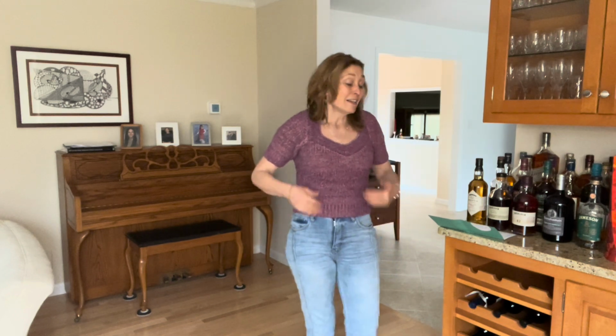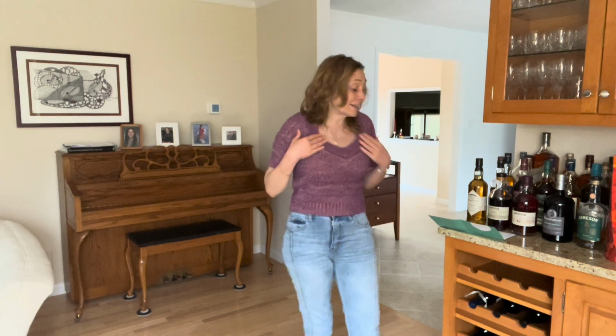Another reason I don't like it, it is very cropped. I'm only 5'2", and it's going to ride up and show my stomach. It's a little bit too cropped for my liking. Usually I like cropped sweaters because I'm short and then they fit me nice, but this one is just a little bit snug, a little bit tight, and a little bit cropped for my liking.